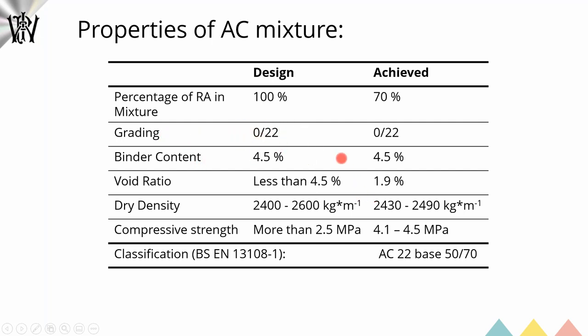Grinding, grading, and binder content are guaranteed by the mixture manufacturer, so that was all right. The important bit is the void ratio and dry density. We aimed for a very low void ratio to make the layer as impermeable to water as possible. Our target was less than 4.5%, and we achieved 1.9, so tick here. Dry density is also in the interval. In terms of strength of the actual layer, we wanted compressive strength on the drilled sample of more than 2.5 megapascals, and we achieved between 4.1 and 4.5. So tick here as well.